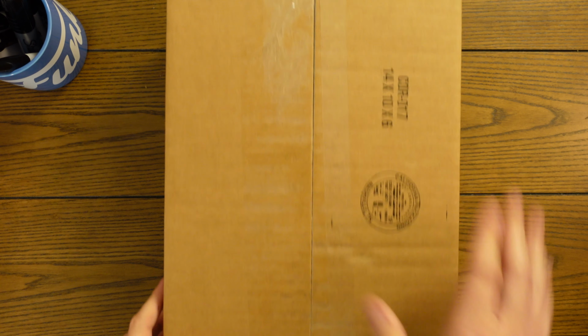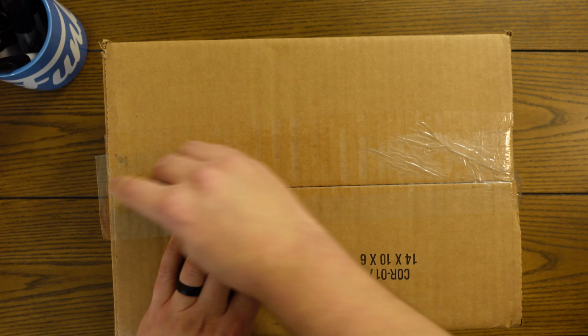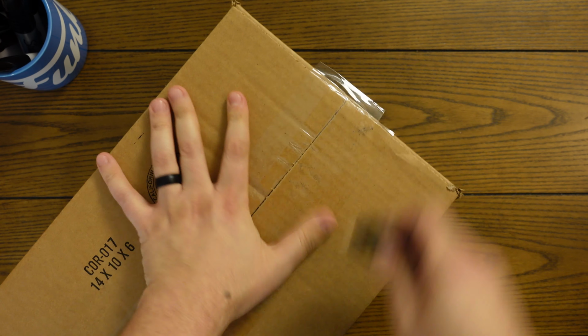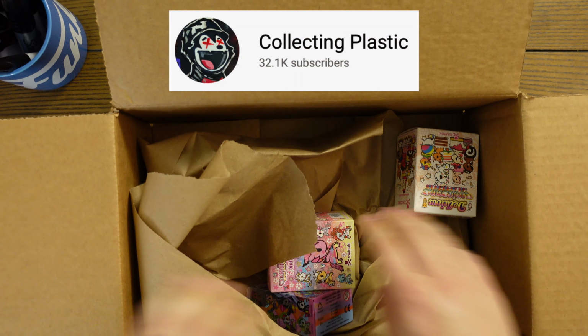All right, and our last box is also from Hot Topic. This was also a hot cash type of deal. And this one was actually inspired by watching a video from Collecting Plastic.